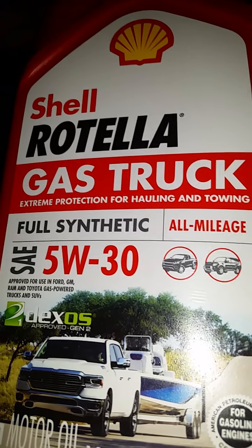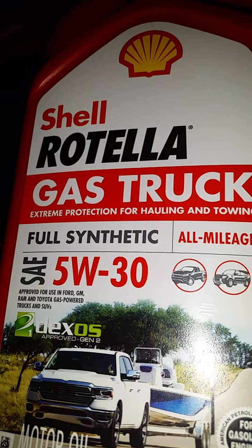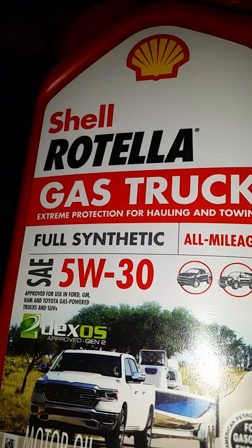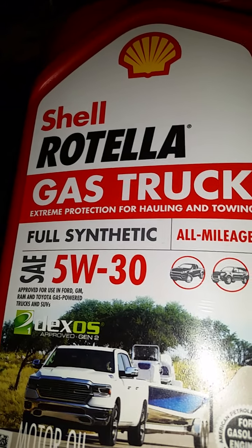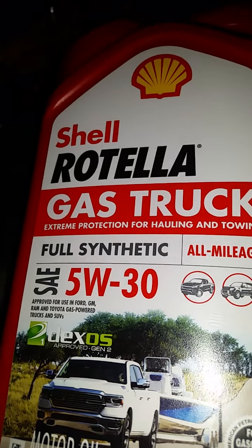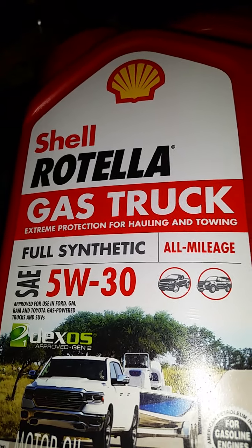That top number, once the car is moving and warm, that top number drops. It doesn't stay at a 40 or a 30. There's shearing, and the molecules shear. So it's less. And if you read extensively on oil, the higher the number at the top, the better the protection.